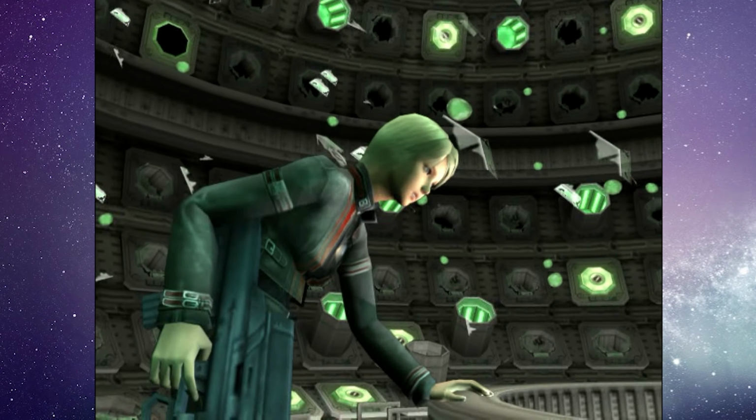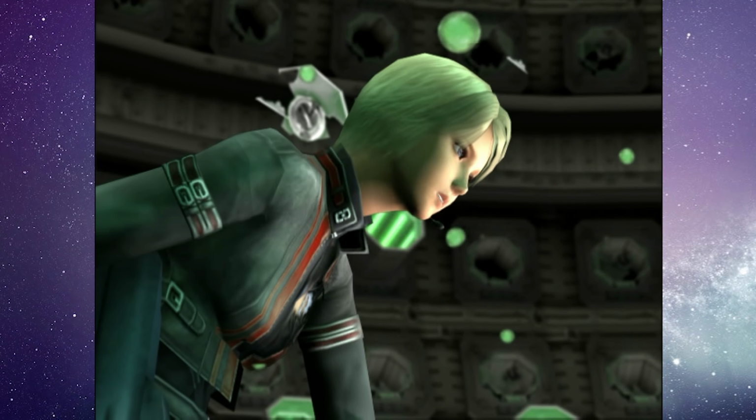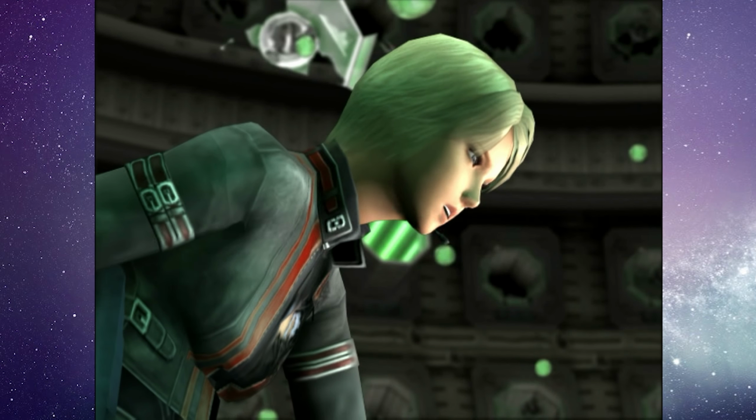I don't even know what these are. Are these like the fake stones? They look like the fake stones. But we're gonna have to do something. But they also just look like blobs.